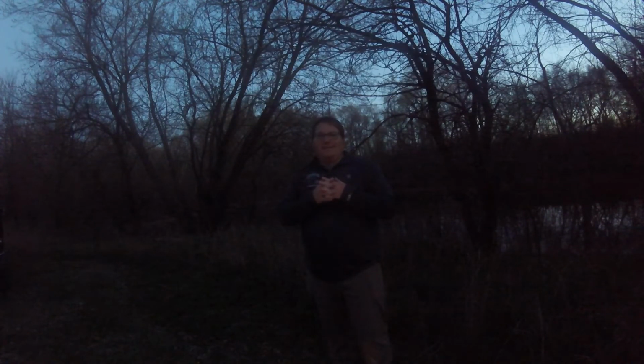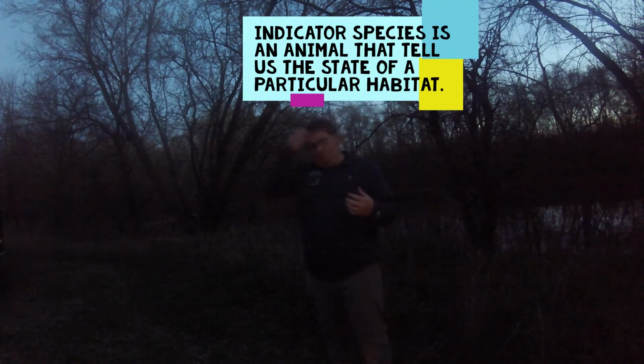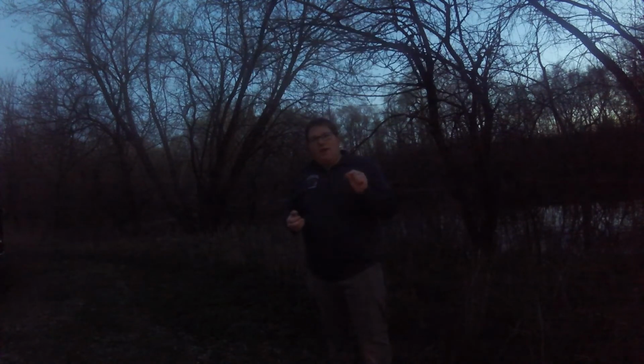And they're very sensitive to their surroundings. So if something changes in their habitat, usually amphibians are great indicator species, which means that they can tell us about our surroundings and tell us if something is going on and something is wrong. So thin skin, usually they have smooth skin. They're cold-blooded. I bet you guys got that one.